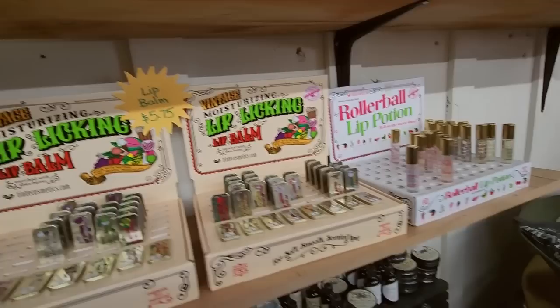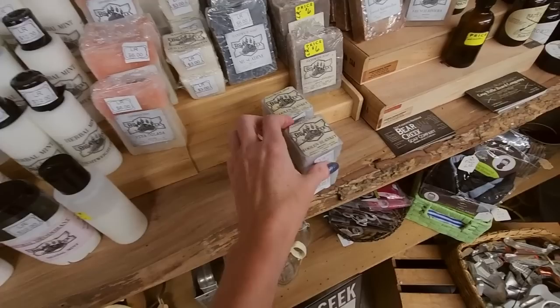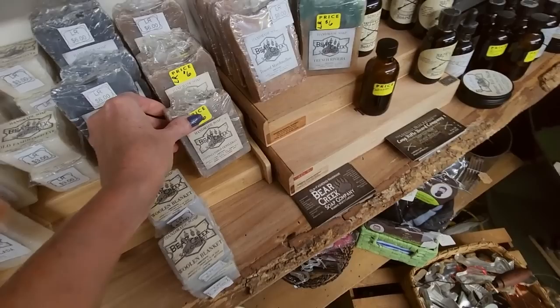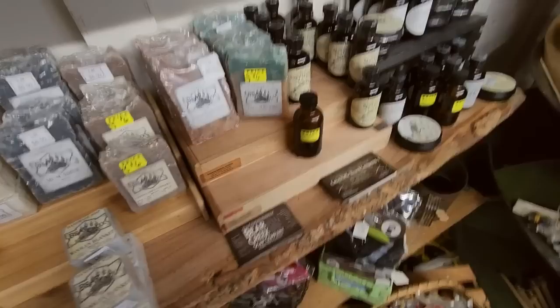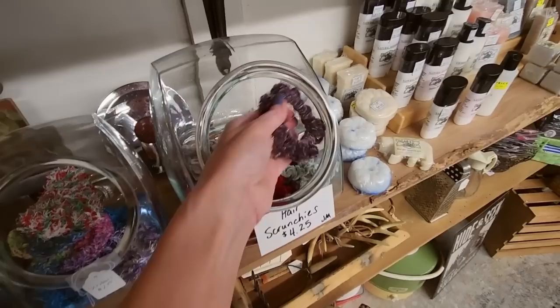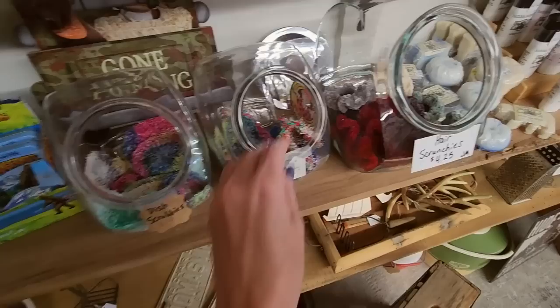And down here we have more soap. Bear Creek Soap Company. Woolen blanket. Nice. Distinguished Gentleman. And we even have Toasted Marshmallow. French Riviera. We have Beard Oil. Vapor Rub Balm. Wow. And deodorant too. Hair scrunchies. They're pretty. So pretty. And little scrubbers for doing dishes. You can get scrubbies and dish scrubbies too.